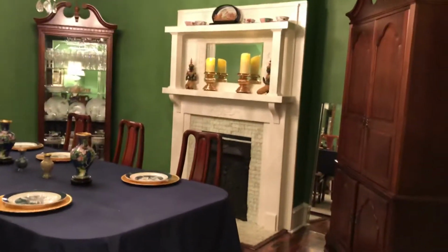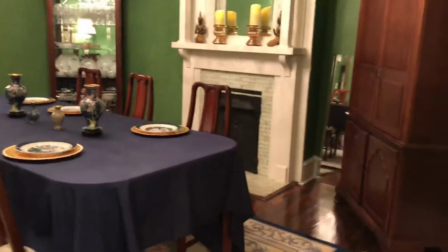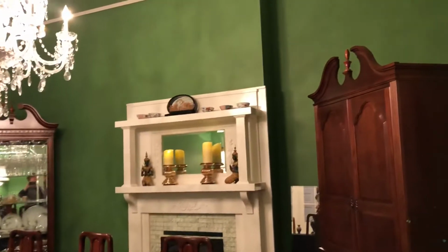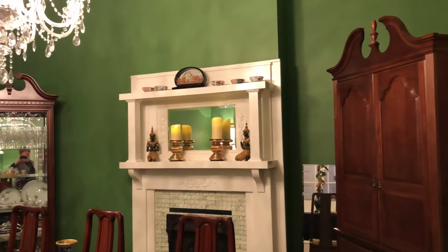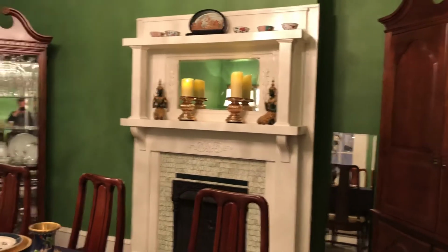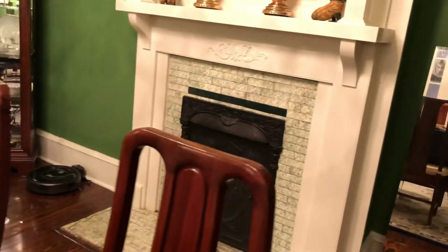And then there's a double fireplace. I'll get closer over to that. There's an old fireplace because the house again is old. And the mantle is about 7 feet tall. And then there's a beveled mirror with columns on either side. And then the lower mantle is about 4.5 feet tall. And then the surround that goes around that fireplace is green.